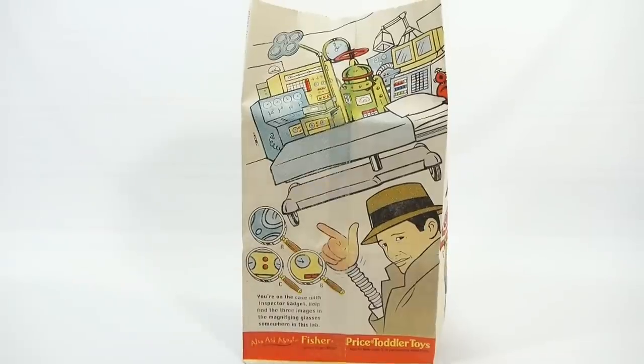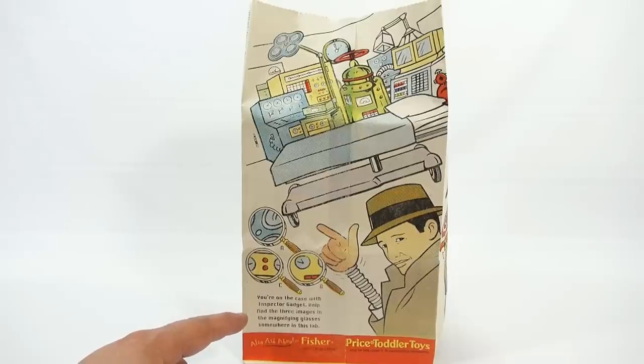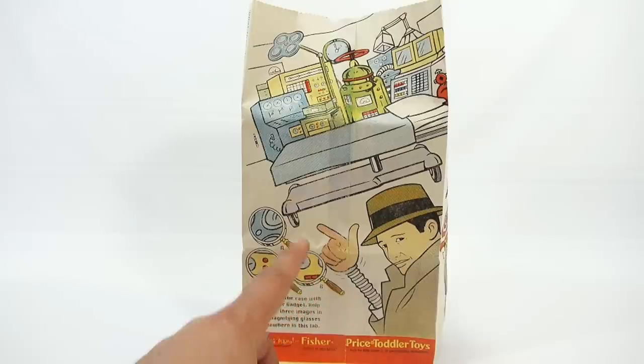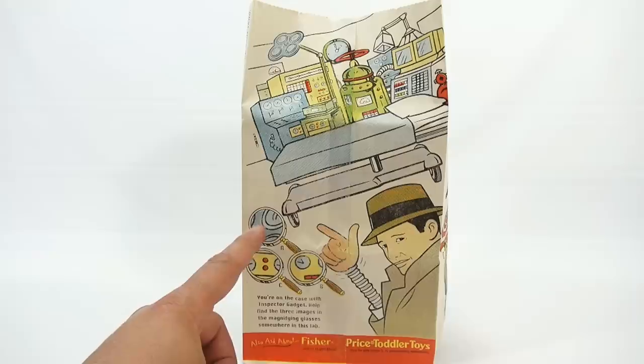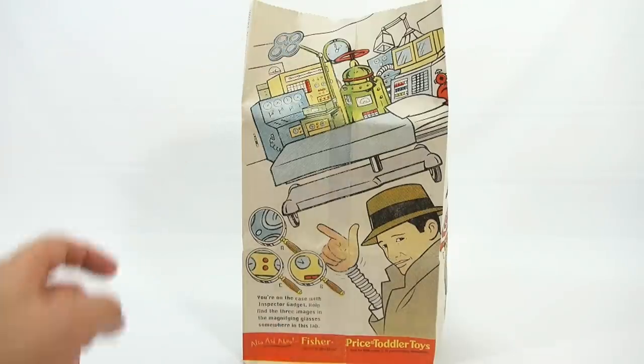And then the last panel is this big panel here on the other side. So it says, you're on the case with Inspector Gadget. Help find the three images in the magnifying glasses somewhere in this lab. So there's a set of dials on yellow, which is this one up here. And this one has a set of dials with two red dots in the middle, which has to be that one. And this one, I might take a little bit of time on. Where is that? It might be up here in this light.